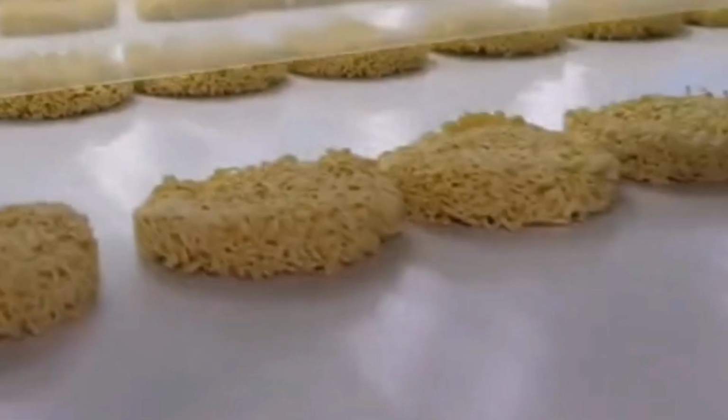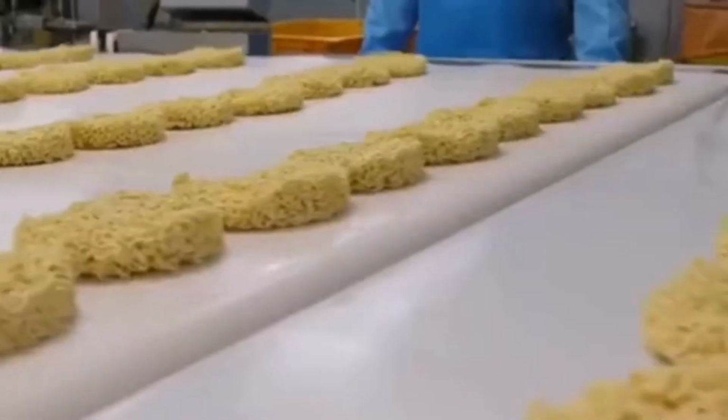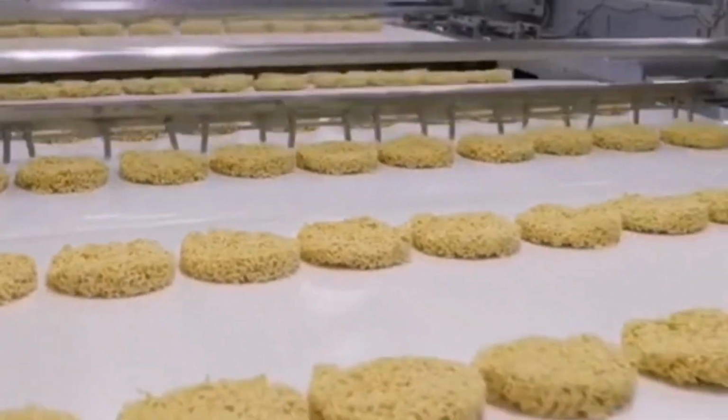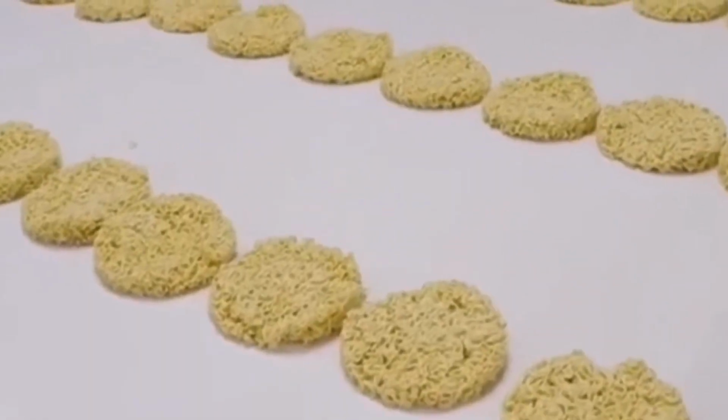After steaming and frying, the noodles are placed in molds that give them their characteristic square or circular shape that we know as instant noodles. These steps constitute only half of the journey the noodles go through before reaching your bowl.